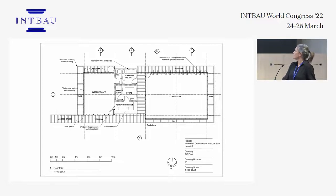The plan is really simple. The more public use of the internet cafe and the classroom are quite clearly separated, and there's an open plan small office reception area that oversees anybody who's passing between the two. So you get a certain amount of security and safety of the children, and you get an acoustic separation in that plan.